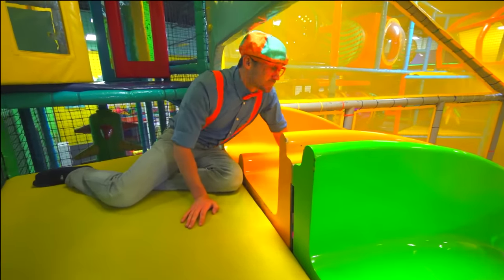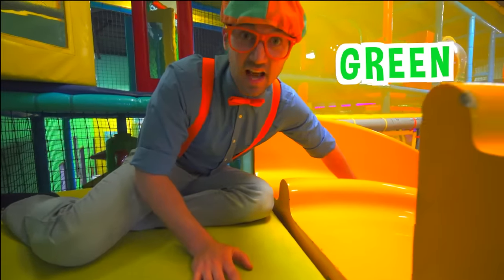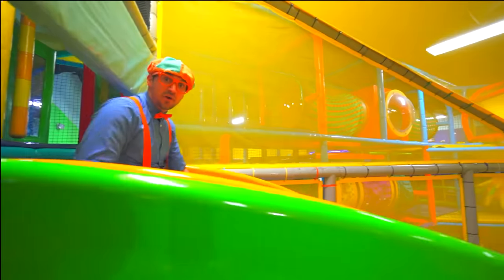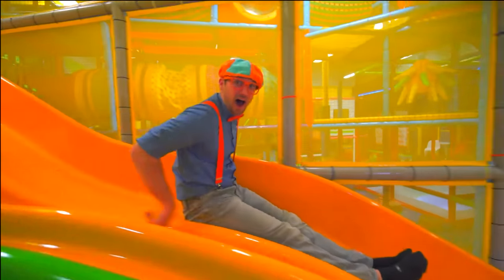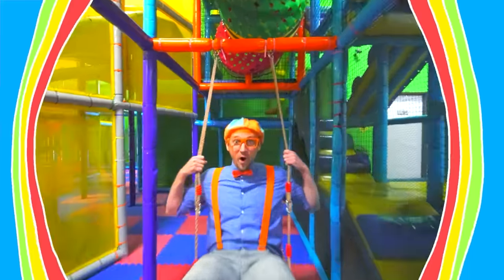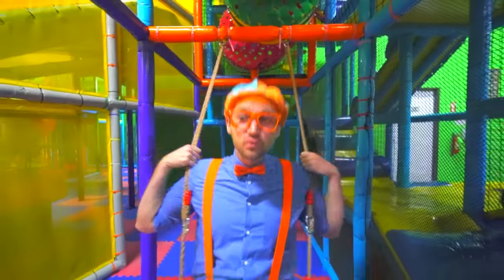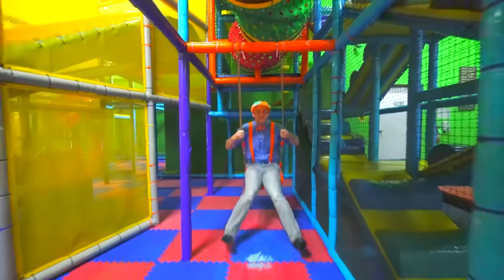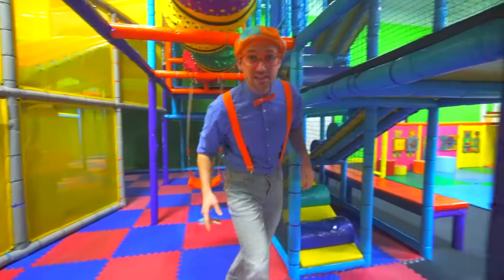Here it is. Okay, I'll go down the yellow side, and you go down the green side, okay? Oh, tight fit. Ready? 3, 2, 1, go! Whoa! Whee! Great job! Whee! Hey! I'm on a swing! Do you see me swinging? Hello! Hey! Okay, let's go over here.